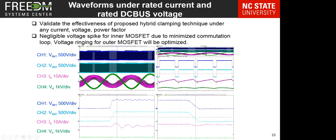Here are the experiment waveforms we got based on this 10 kilowatt prototype. As you can see here, the first picture shows the steady state voltage balance of the series connected MOSFETs. This is the VDS voltage for the top MOSFET. This is the VDS voltage for the lower MOSFET. Also, the third and the fourth channel are the output voltage and current. The output power is 10 kilowatt in this case.